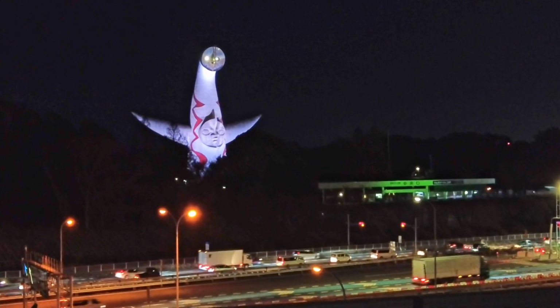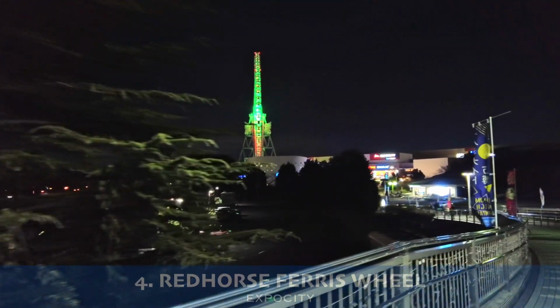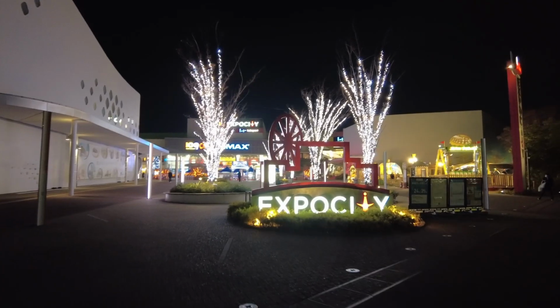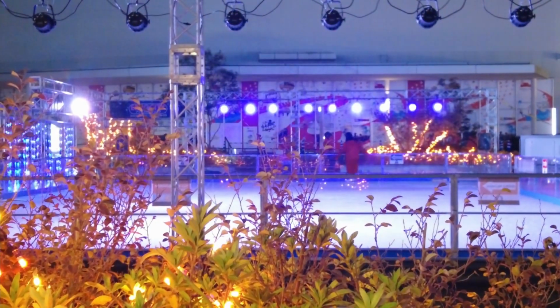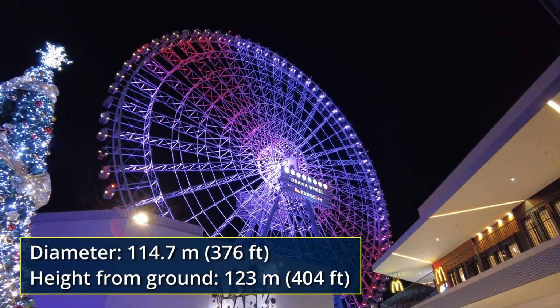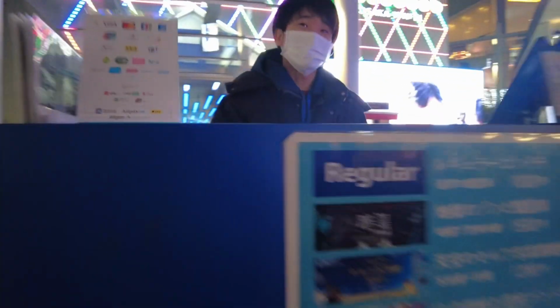Okay, this is it. I'm at Banpaku Kinen Koen Station on the Osaka monorail. There's the great strange Tower of the Sun, and here, behind these trees, is Japan's tallest Ferris wheel, and a Ferris wheel which offers a ticket that no one else does.